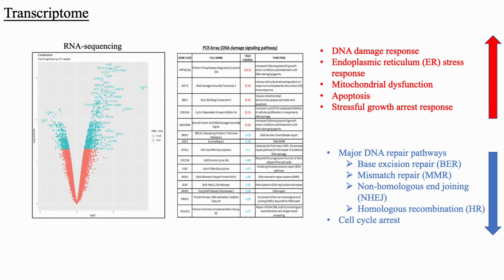To understand what is happening behind, we checked the transcriptome by RNA sequencing and validated by PCR array. What we see here is a group of increased gene expression in response to stressful growth arrest conditions and treatment with DNA-damaging drugs. There are also increased gene expression in apoptosis, cell cycle arrest, ER stress response, and mitochondrial dysfunction.